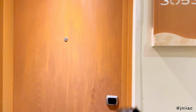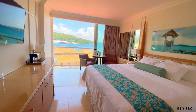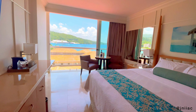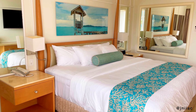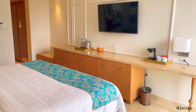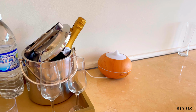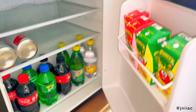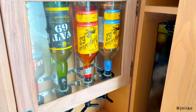Lastly, we have the Ocean View Suite. By the way, as you can see here, the armband doubles as the room key, which I definitely loved. So this Ocean View Suite features a king bed, TV, sitting room, and an ensuite bathroom. We were greeted with wine and champagne upon arrival. A diffuser was also included with the room, which I thought was a very nice touch, along with a coffee machine, teas, a fully stocked fridge, and even more alcohol.